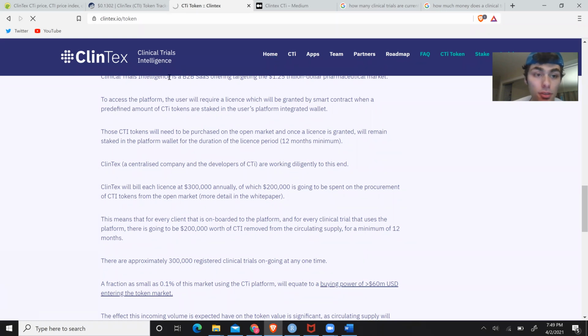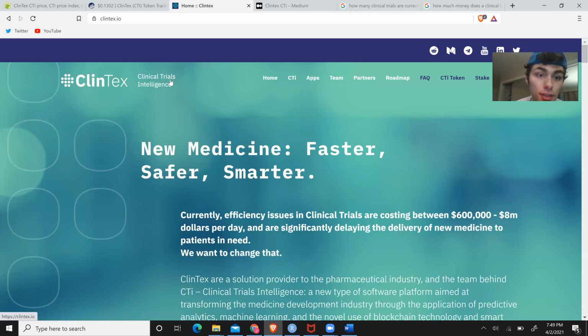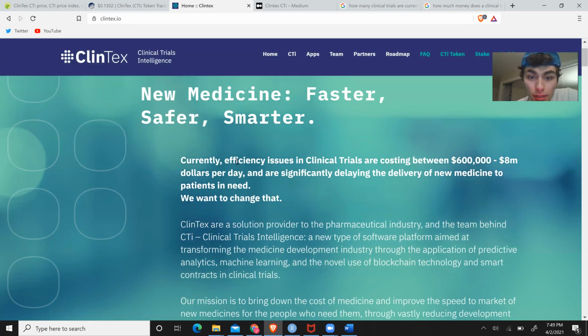I will go over this project, ClinTex, which stands for Clinical Trials Intelligence. And this is a project that is taking blockchain technology and artificial intelligence combined into clinical trials in the pharmaceutical industry. So what it does is new medicine, faster, safer, and smarter. Currently, efficiency issues in clinical trials are costing between $600,000 to $8 million per day and are delaying the delivery of new medicine to patients in need.